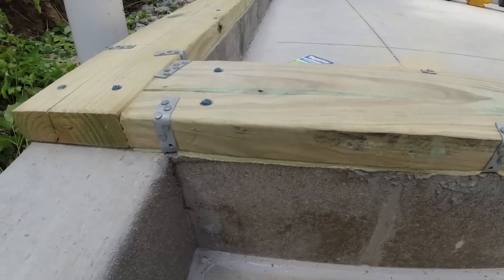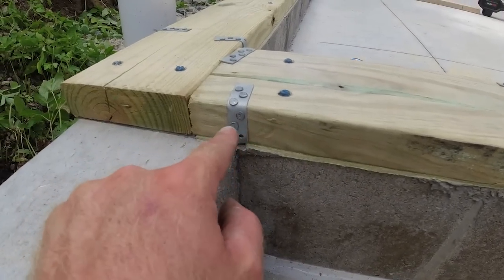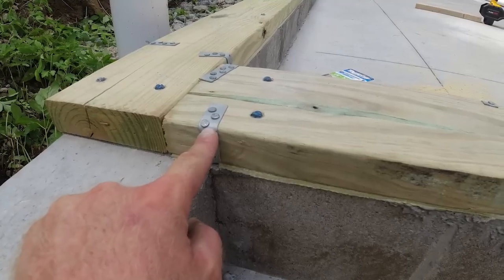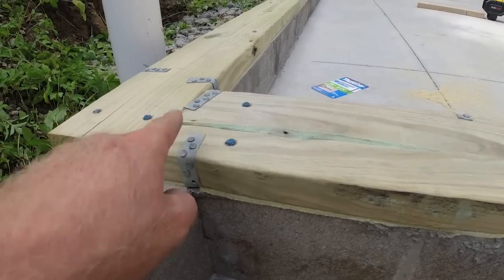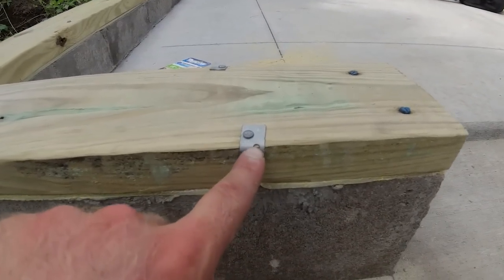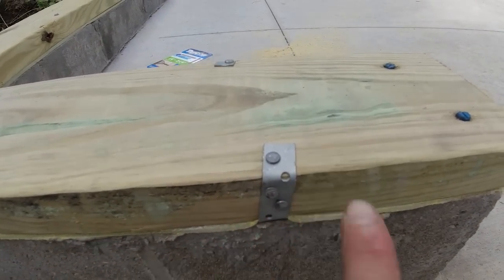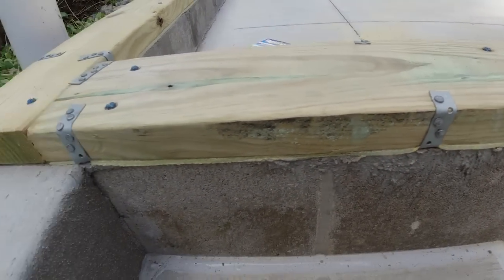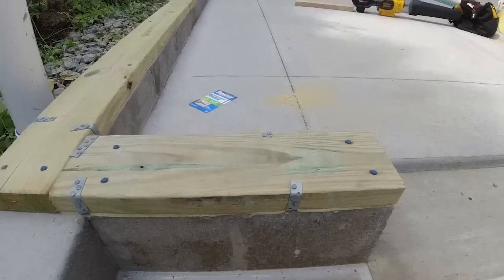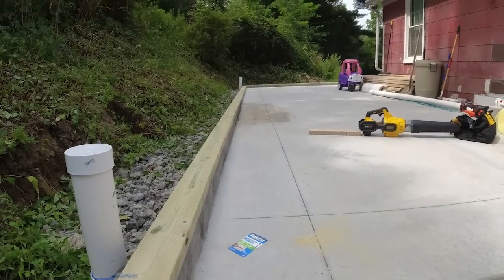You bend them up, and then I missed one here, but pretty much everywhere there's a hole that isn't right on the edge where it's going to blow through, you're technically supposed to have a nail in it. So like this one, if I tried to put a nail in it, it's probably going to blow through the top. So I need to get another one in here, and looks like another one in here. Other than that, they're all fastened. Time for lunch, and then time for walls.